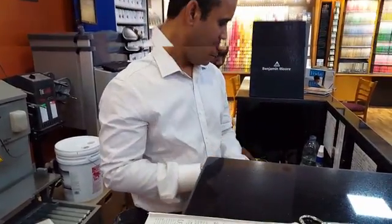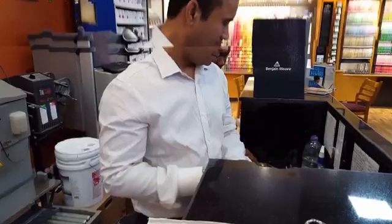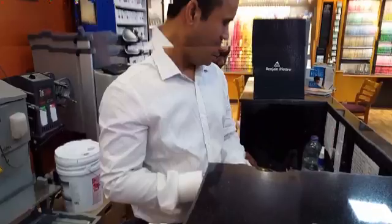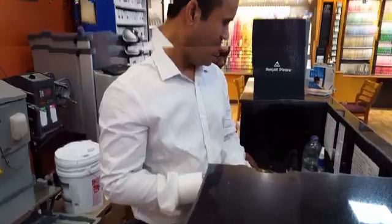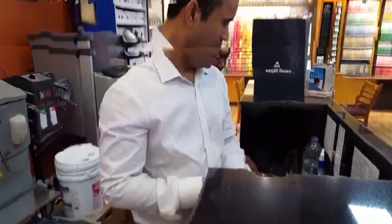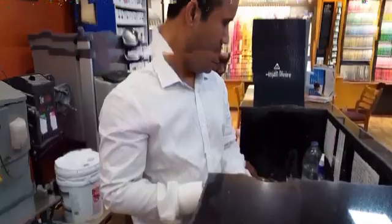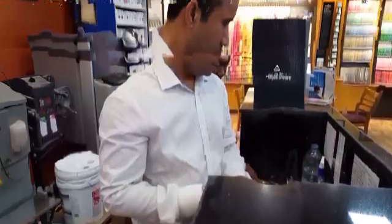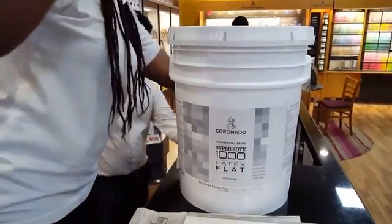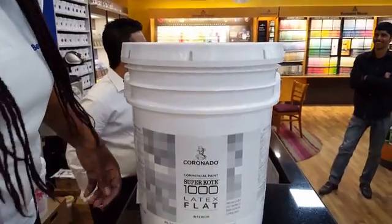Okay. So to make the Benjamin Moore sample, I'm going to use a paint called Coronado 1000. It's a latex flat paint. It is for commercial use for all contractors and builders. This is a super high quality paint at prices which are competitive in the market. So Margaret has got the can of Coronado flat, and we are going to do another roll down sample.